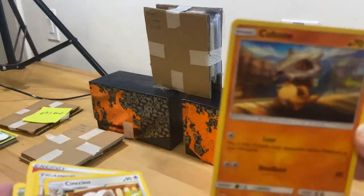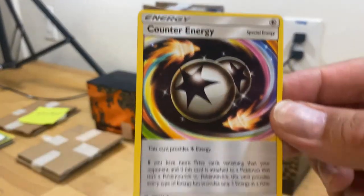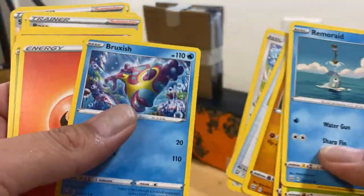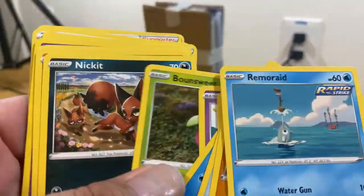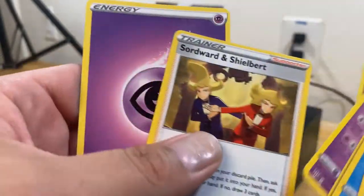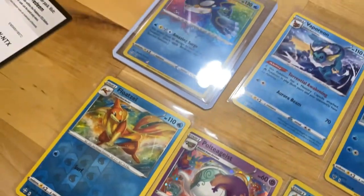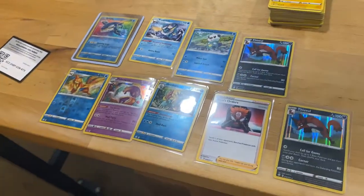Weedle. Cubone. Classic Pokemon. Oh, counter energy. That's pretty cool. Yeah, these are all commons. Snowball. Yep. So there it is. These are the hits. Some of the hits, and then of course that's our Pikachu that we didn't have before.